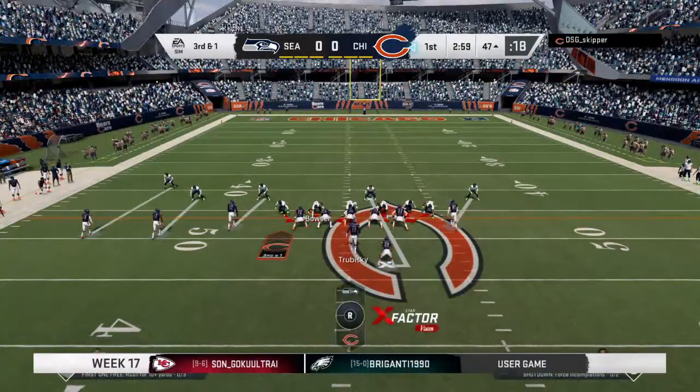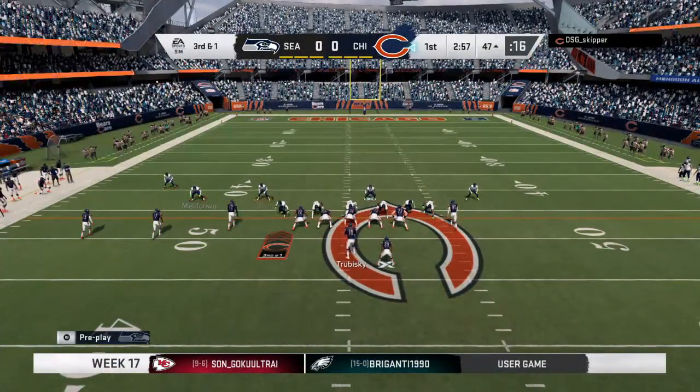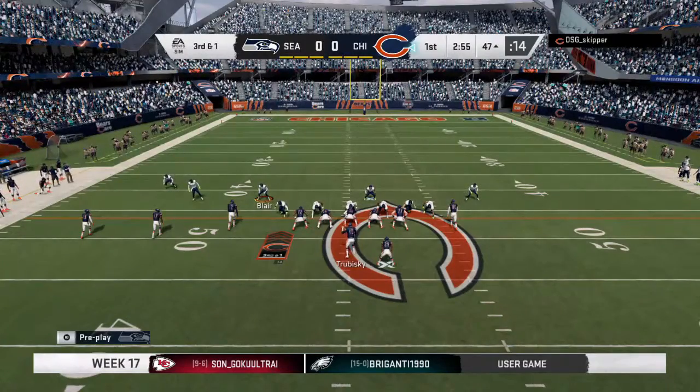180! 54 Mike. Coming to you, coming to you. 18.